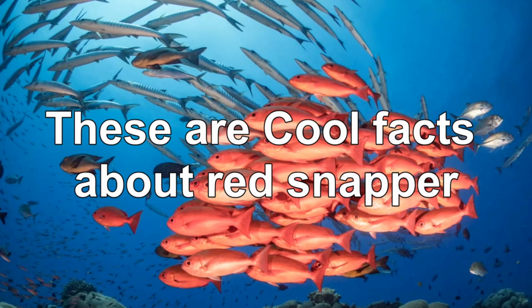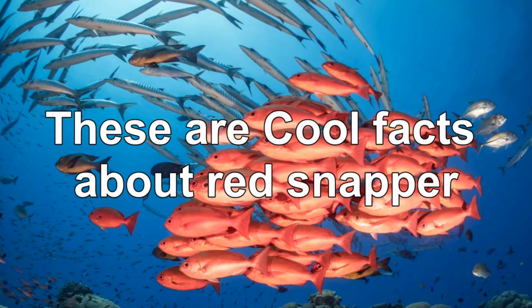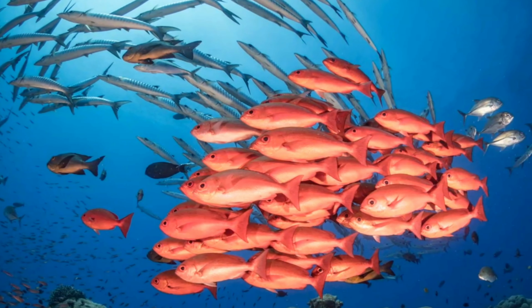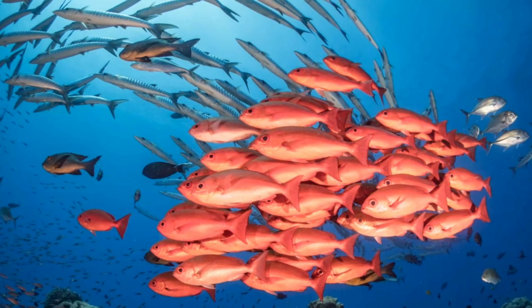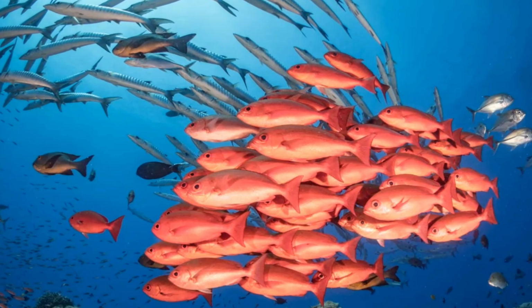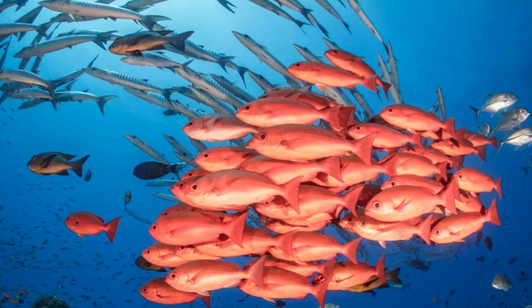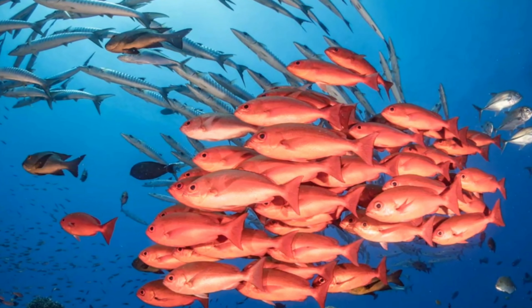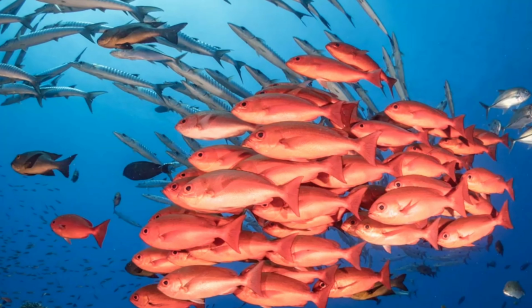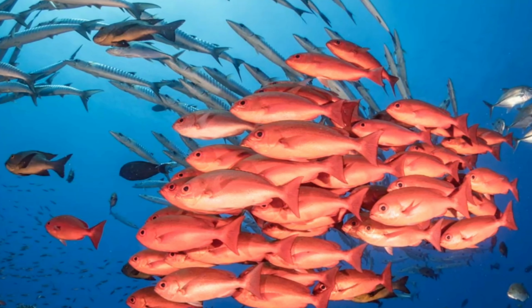First, what type of animal is a red snapper? Red snappers are marine fish with a rosy red color. The second one, what class of animal does a red snapper belong to? The red snapper species belongs to the class Actinopterygii, and are considered red-fin fishes. Third one, how many red snappers are there in the world? A study suggests that 110 million red snappers live in the waters of the Gulf of Mexico alone.